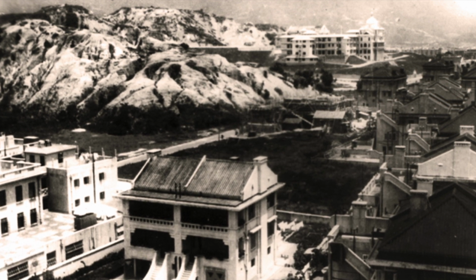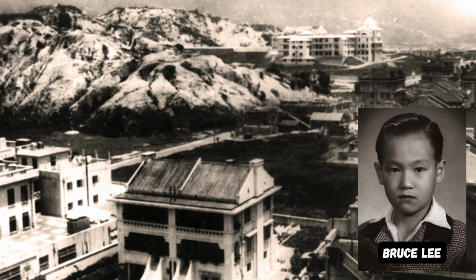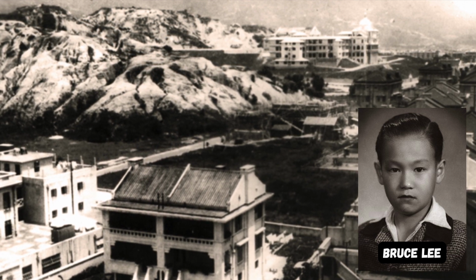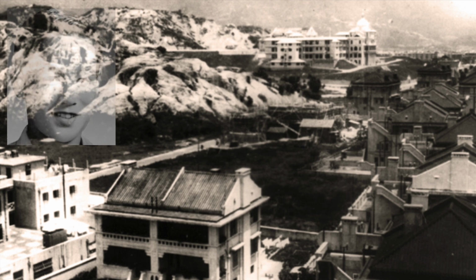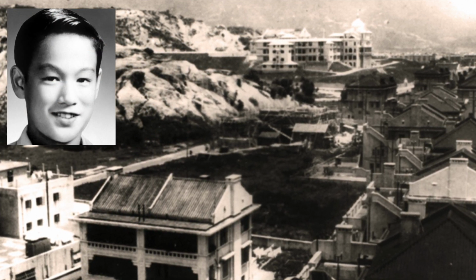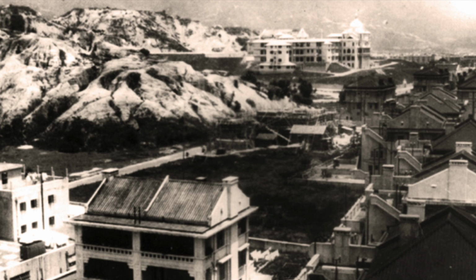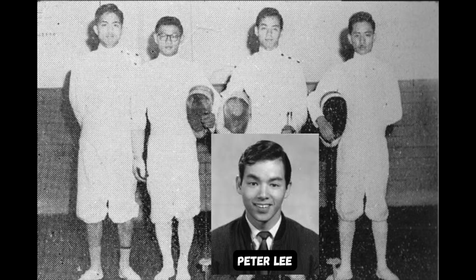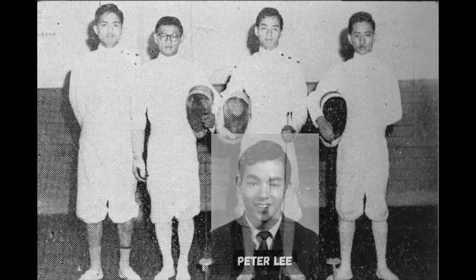Notably, martial arts legend Bruce Lee attended LaSalle from 1951 to 1956, although he was on a different campus due to military occupation. His academic struggles led to a transfer to St. Francis College. In contrast, though, his brother Peter Lee excelled at LaSalle and later taught fencing at the school, representing Hong Kong in the 1958 British Empire and Commonwealth Games.